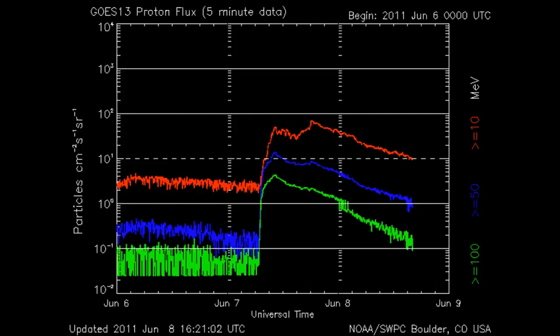Now, our proton storm is finally dropping off, settling off. In fact, it should drop below alert parameters today. We still have elevated solar protons. In other words, the S1 solar radiation storm will probably be ended today, provided we don't get another flare that pops it up again. But as this drops below the 10 to the power 1 line here, that will end the S1 radiation storm.